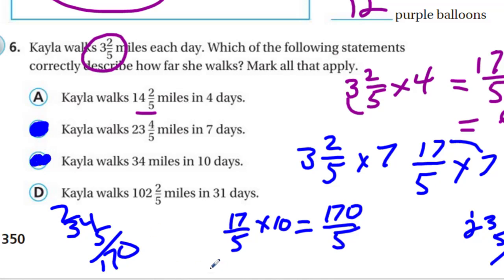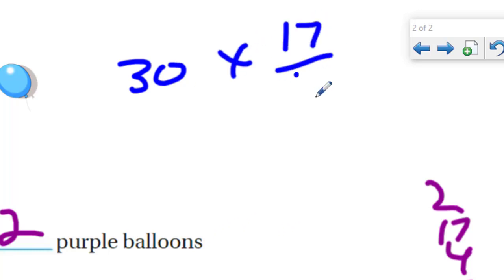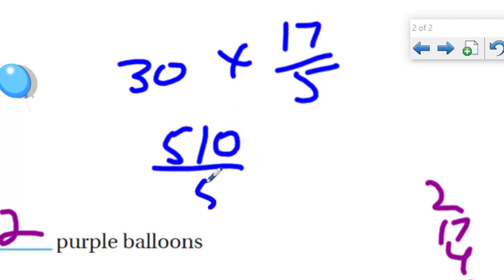Yes. How about Kayla walks 102 2/5 miles in 31 days? Ooh, could they make this any more challenging? Almost kind of wanted to take a shortcut. Nothing wrong with that. If we can find a shortcut, let's just do 30 days, because that would be easier to solve. Times the 17 over 5. Because here, 17 times 3, that's kind of nice. That's 51, in case you didn't know, plus the power of 10. Now you have 510 over 5.